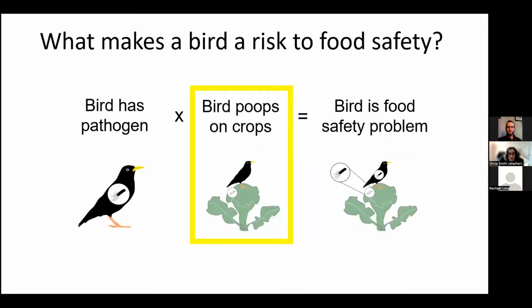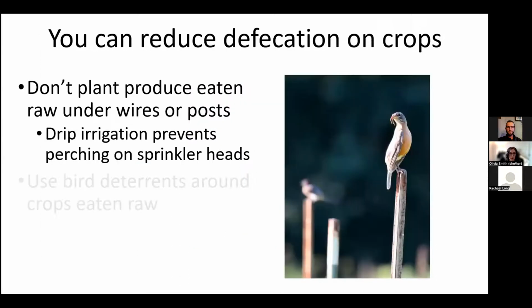So I just talked a bit about what influences if birds have pathogens, which seems to be intensified livestock in a larger area. The second part of thinking about the risks of birds to food safety is what influences if birds are actually depositing feces on the food. So there are a few things you can think about to try to reduce the risk of birds depositing their feces on your crop. First, don't plant produce eaten raw under wires or posts. You can also think about using drip irrigation instead of sprinkler heads.